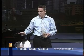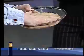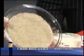And we use raw nuts. So, a couple minutes here. And then you take this and you pack it in, and you can see it makes literally the crust on the bottom.